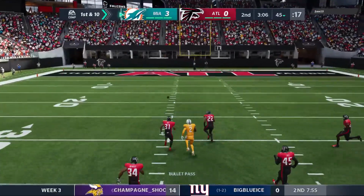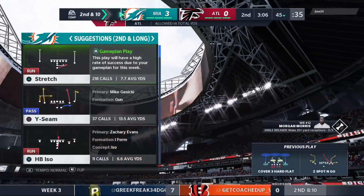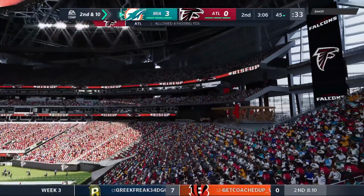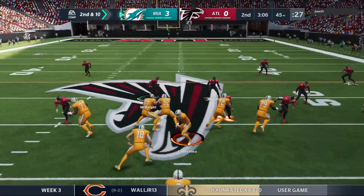Tagovailoa on 1st and 10. And it's incomplete. Took a shot, couldn't connect. There is something to a game plan with trying to keep a defense honest. With a guy with that type of speed, you do so. Send him deep, try to throw some air under it, and hope you connect downfield. On that play, they were unsuccessful.